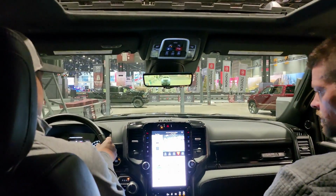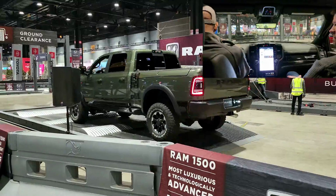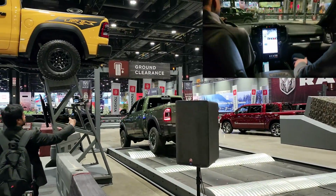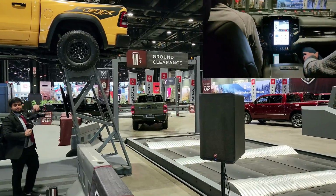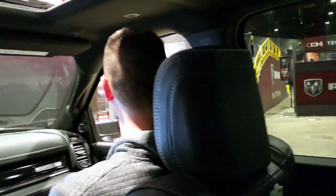This is our 2500 Power Wagon. The Power Wagon is more of an off-road trim, so that's why it has a higher ground clearance. Over 13 inches of clearance. Wow. Steel skid plates underneath. Gas-powered shocks.